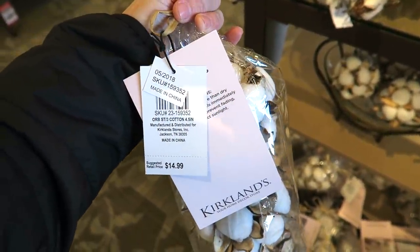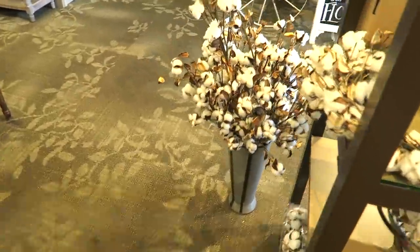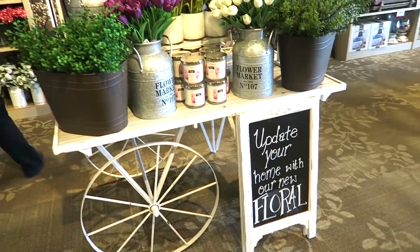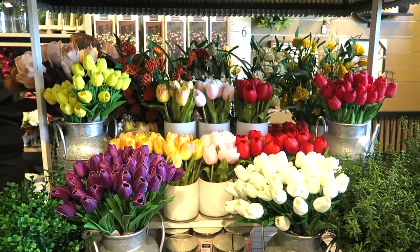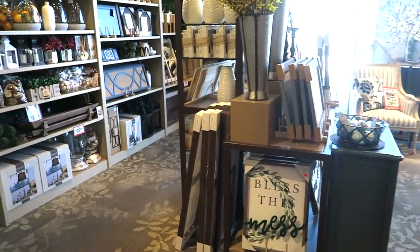The three pack was $14.99. They also had wreaths and just the stems you could place in a vase. So definitely a ton of variety. This is the flower market section. They had all sorts of flowers, lots of tulips, lots of greenery.